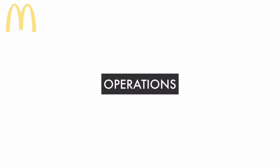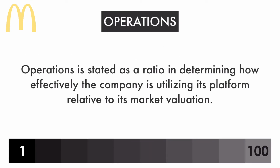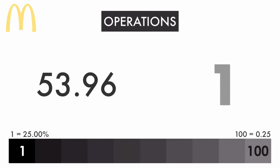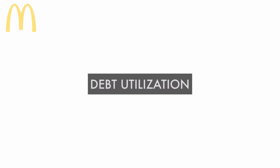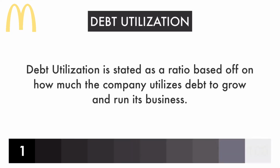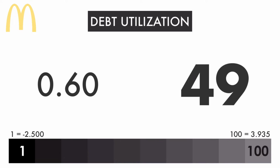Let's then look at the company's operations. Operations is stated as a ratio in determining how effectively the company is utilizing its platform relative to its market valuation. McDonald's has operations of 53, giving a grade of 1. Let's look at the company's debt utilization. Debt utilization is stated as a ratio based on how much the company utilizes debt to grow and run its business. McDonald's has a utilization of 0.6, giving a grade of 49.